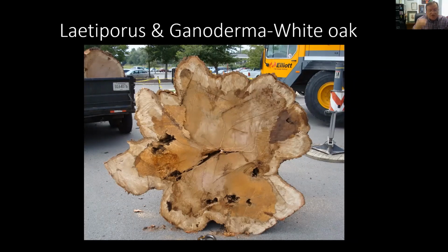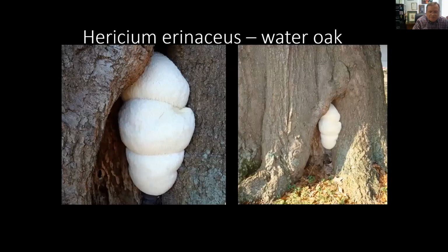So again, another good reason to talk to an arborist is because they can often tell you that some wood decay fungi will be more damaging to some species of trees, and on other species is really slow and not as serious. But arborists know that kind of thing.